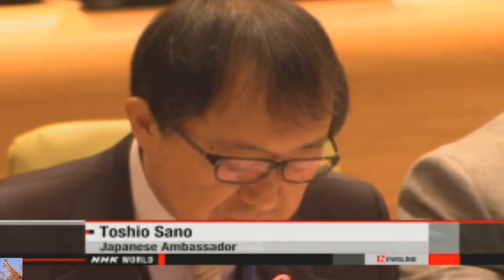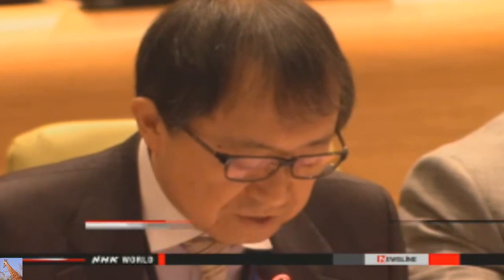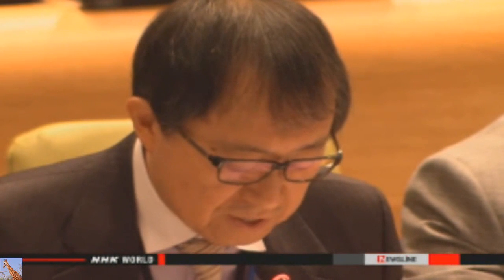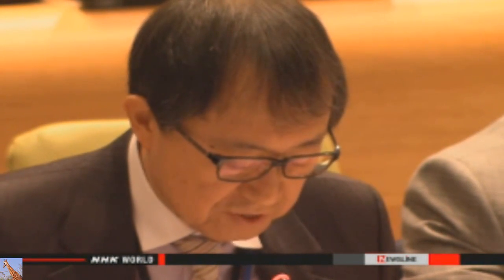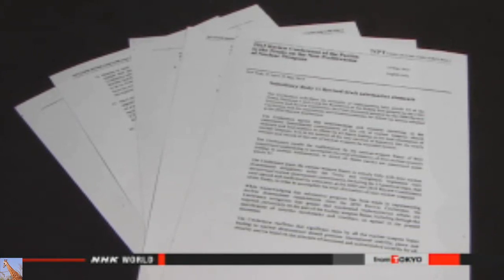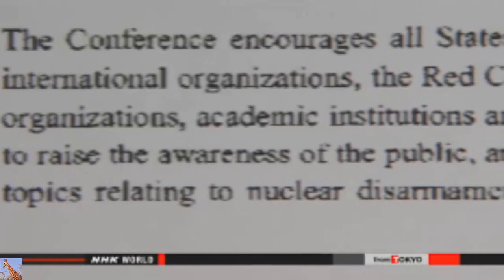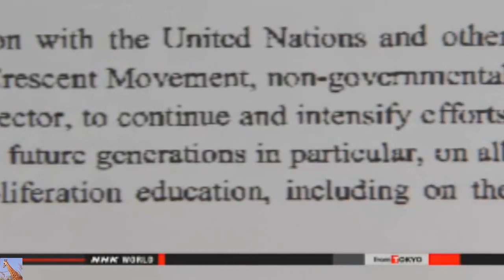For further education for future generations, in particular on nuclear disarmament, it naturally leads to an idea that one of the most effective ways to that end is to visit Hiroshima and Nagasaki. But a revised draft did not contain that call. Delegates from China had persuaded the chairperson to remove it. Delegates from some countries in Europe and Africa supported Japan. They said people should gain a broader understanding of the inhumanity of nuclear weapons.